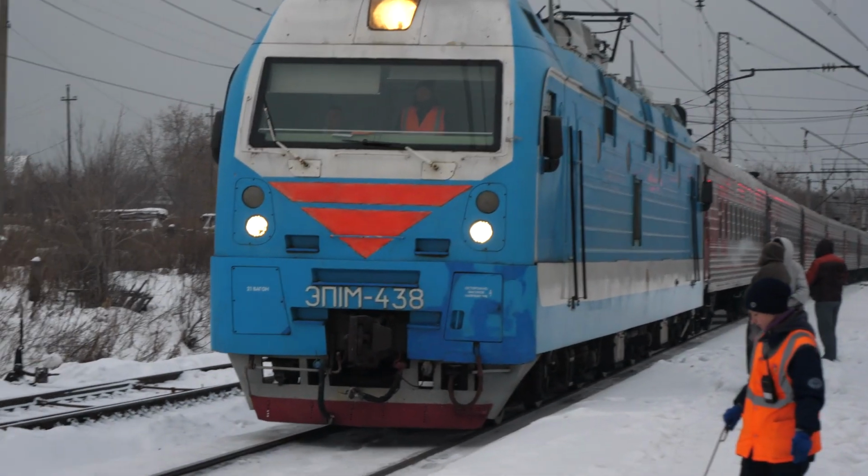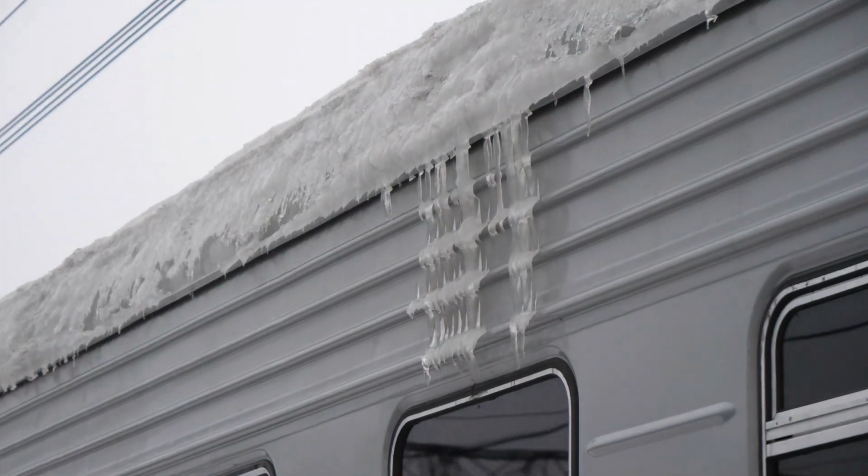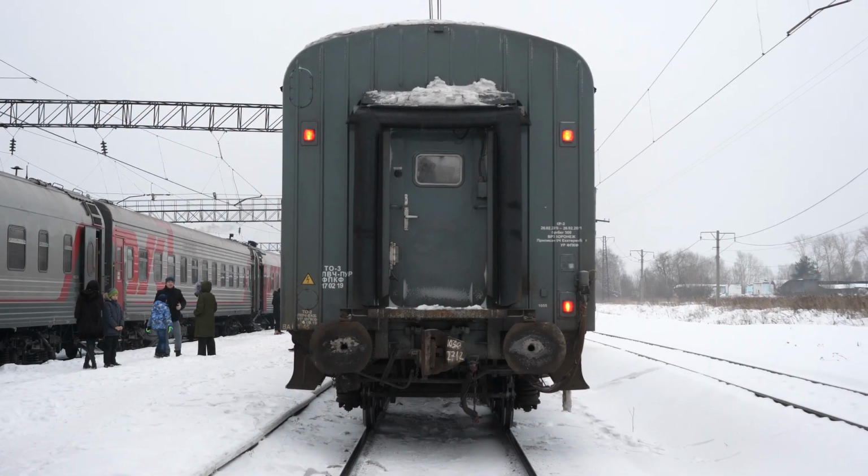Bloody heck. Okay, so temperature outside is pretty cold. I've only got a t-shirt on and this jacket, but I don't think I could last very long out here. Definitely need loads of layers when we get to Yekaterinburg, but for now, just a little experience outside the train. We've got half an hour here and then we'll be jumping on, and I think it's only a couple more hours until we get to Yekaterinburg.